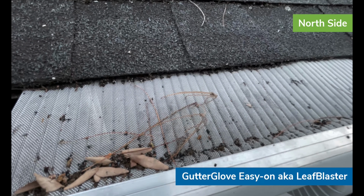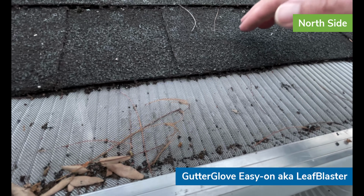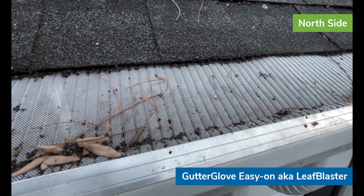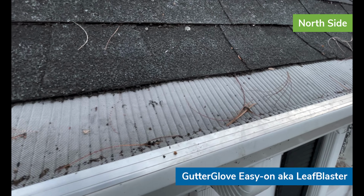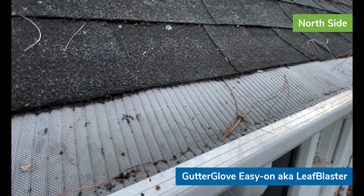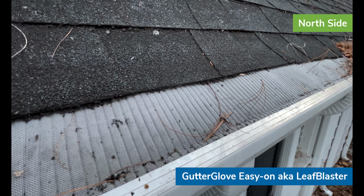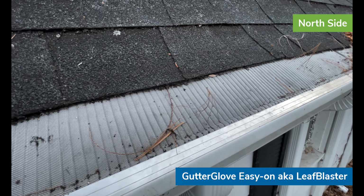When I was up here a week ago, I was talking about the leaves that had worked their way off the shingles and had kind of pushed forward on this Gutterglove Easy-on micro mesh gutter guard. And what I had said was, as it pushes that stuff forward, it gets it closer to the lip of the gutter and gives it a better chance of either washing or blowing off. And sure enough, that's exactly what happened.